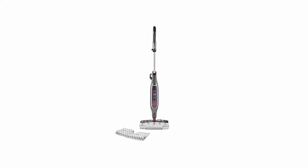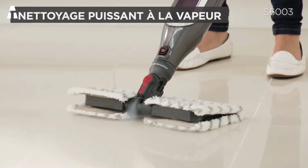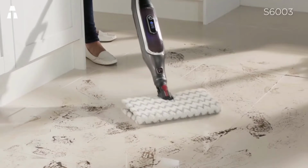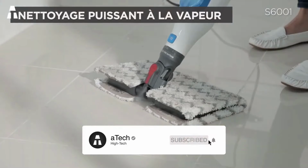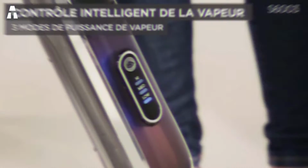This Shark brand steam mop allows you to clean hardwood floors, tiles, wood floors, stone, etc. Moreover, it's an ecological device. It works without chemicals, which allows you to enjoy a healthy and safe cleaning. Moreover, it eliminates up to 99.9% of bacteria and microbes thanks to the power of its steam.